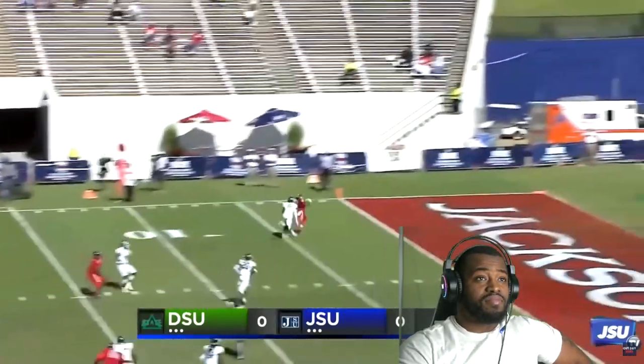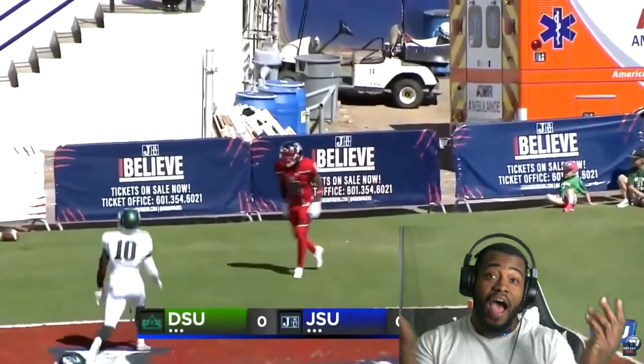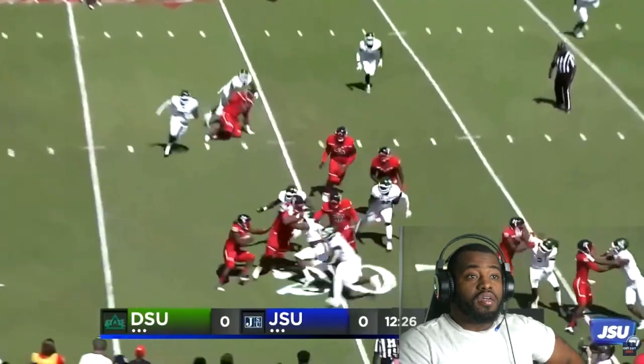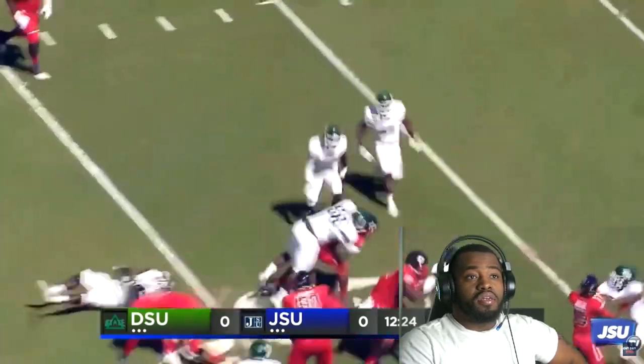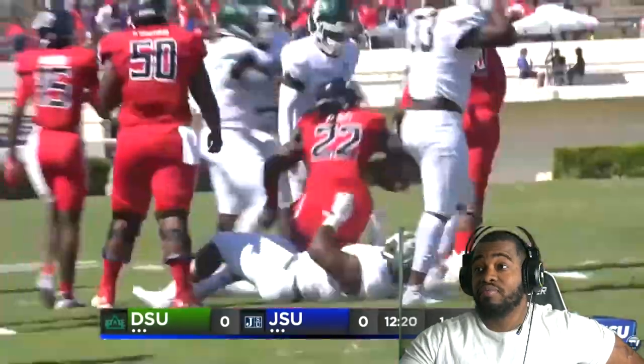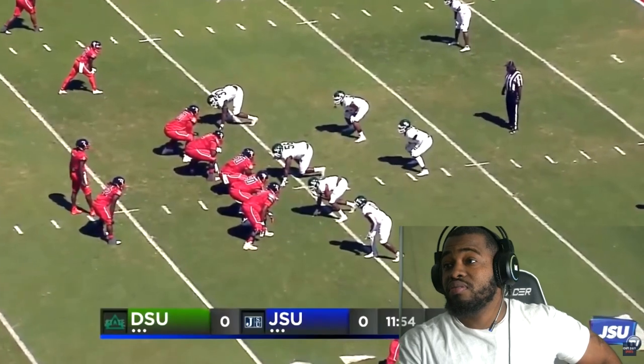Hit as he throws, fires towards the end zone. And I thought he was gonna catch it there. I thought he was gonna catch that thing right there. That was crazy. Pickett trying to turn that right corner, now kicking it inside. Hey, Pickett. That's a big boy for real. Down to the 16-yard line.